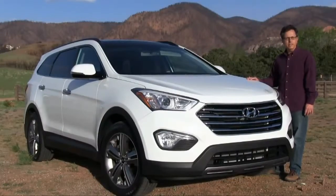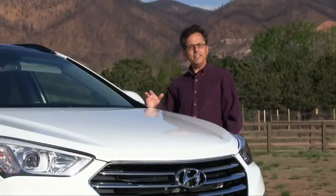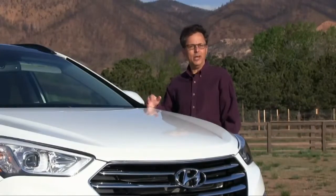The 2014 Hyundai Santa Fe is the best SUV for you if you want a crossover that's probably under your radar but likely to exceed your expectations. In fact, Hyundai thinks it's so nice they named it twice.